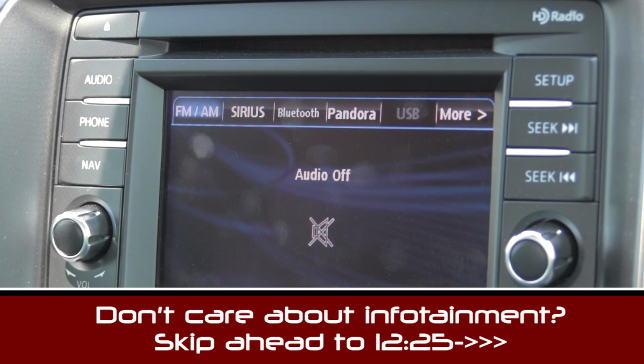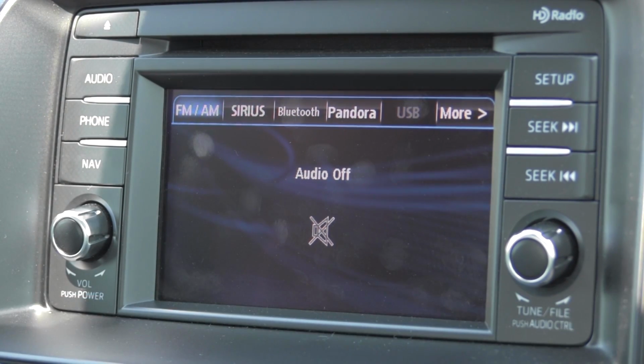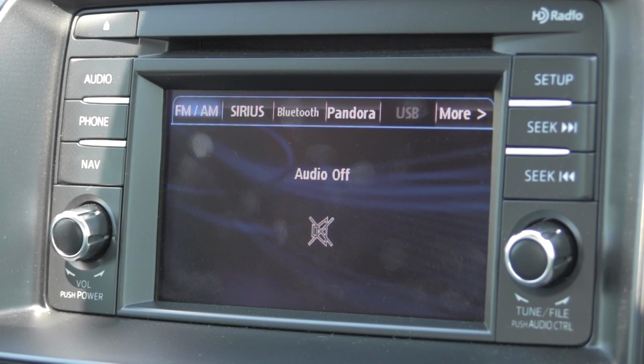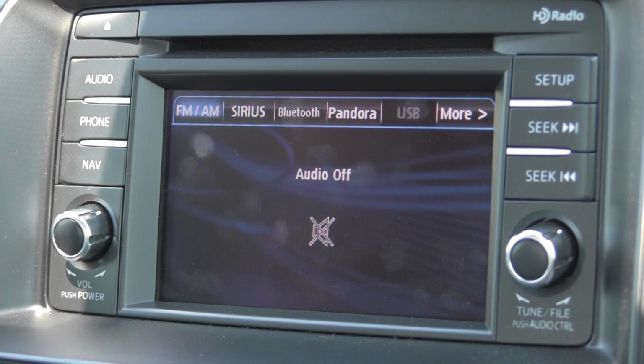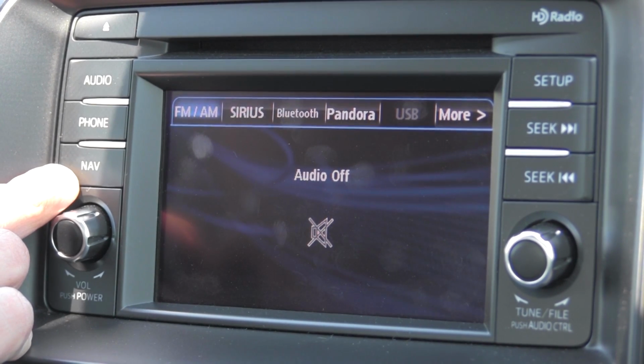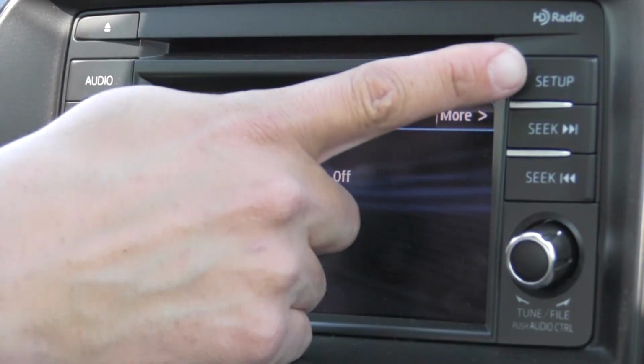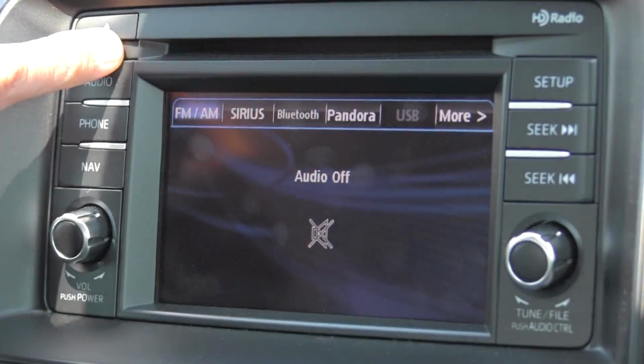For 2014, Mazda has brought an all-new 5.8-inch touchscreen infotainment system to the 6. Now this is not standard, but it is available on most models of the 6. In fact, most models of the 6 that we were able to find on local dealer lots all had this system. Navigation is an option, but it is standard on the iGrand Touring trim that we are in right now. We have direct access buttons on the side for audio, phone, navigation, the setup screen over here, and this is a single slot CD player.